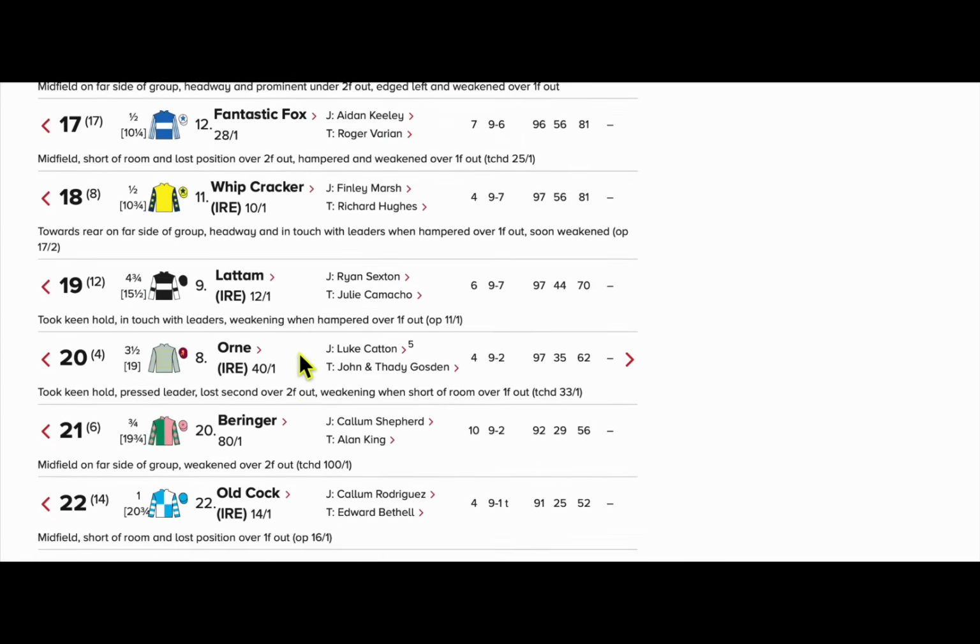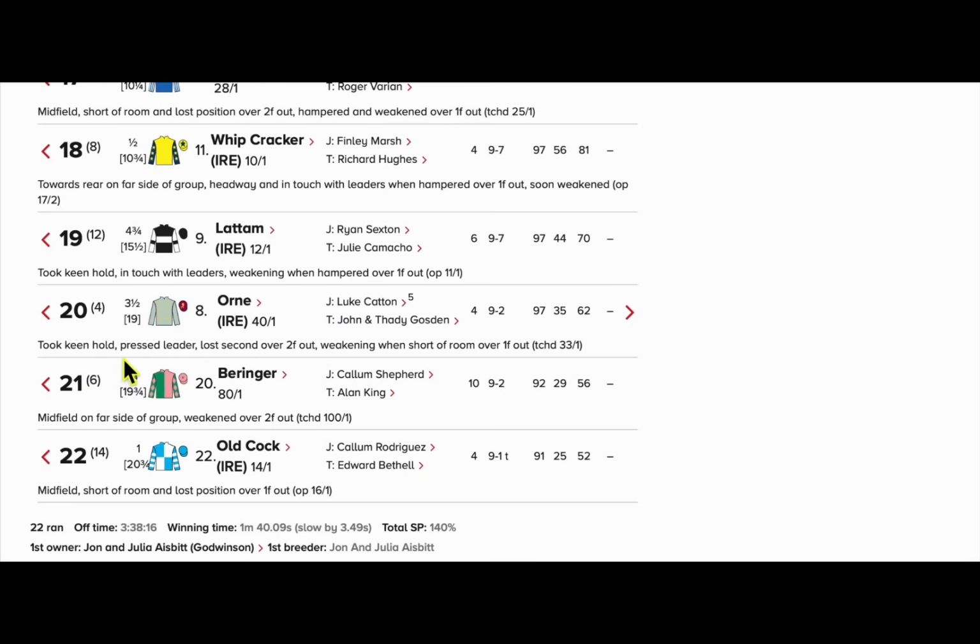It's well down the field. Took keen hold, pressed leader, lost second over 2 out, weakened when short of room over 1 out. It weakened like it was shot. It really did. So there we had On over 6 furlongs. Prior to that, it ran in the Lincoln under a £3 claimer, went out like a light after racing prominently. And that was a better showing.